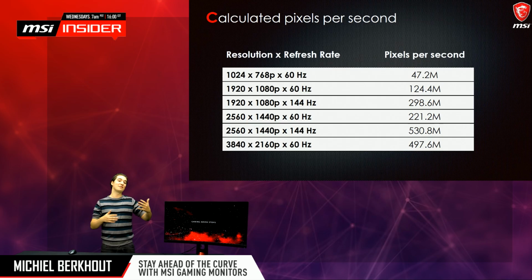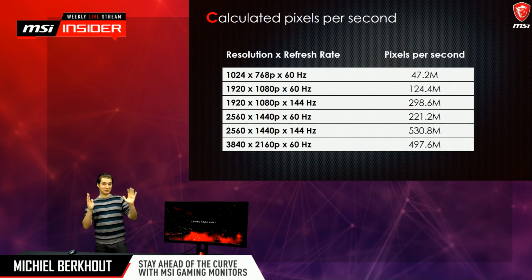That's 97.6 million pixels rendered per second. But in the future, this will get a lot crazier.